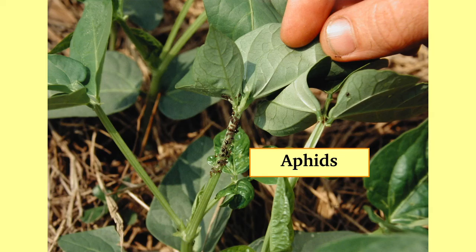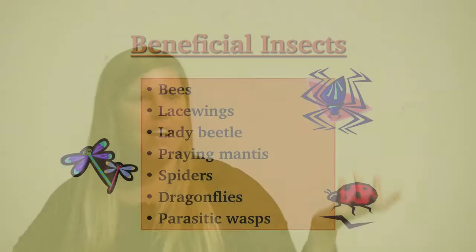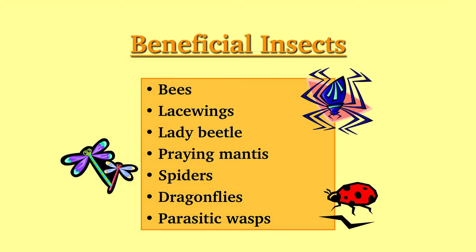This is what happens when you have whiteflies on your squash. They suck the chlorophyll out of the plant, causing the silvering effect. And then we have good guys in the garden. So keep an eye out for these good guys. Spiders are good, except for the black widows, the brown widows and the brown recluses, but all other spiders are good. So if you have some jumping spiders, some crab spiders or whatever spiders in your garden, let them be. They're eating all the bad bugs in your garden.